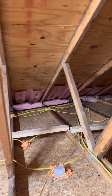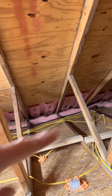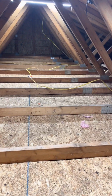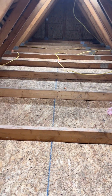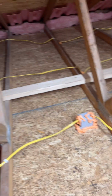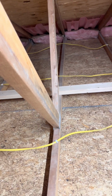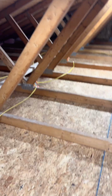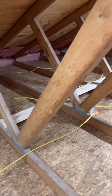That's where my electrical box is over there, and then it runs the length of the building out to the backside. But if I would have known, I would have cleaned this up probably a little bit, made it more even. But I was running all these wires quick and just cutting them, and I definitely could have done a little better job keeping it cleaner up here, but honestly, it's all right because nobody will be up here, hopefully.